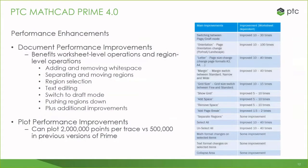A little bit more about the performance enhancements: you can add or remove white space for readability. Moving regions has become easier, so you can change the order to what makes the most sense for your product much easier. You can switch to draft mode, which makes it easier to see your whole document without the distractions of the header or footers. We've also increased the number of points you can have on a plot by 4 times. We can do 2 million instead of 500,000 with MathCAD 4.0, which gives you the capability to analyze a larger volume of data.